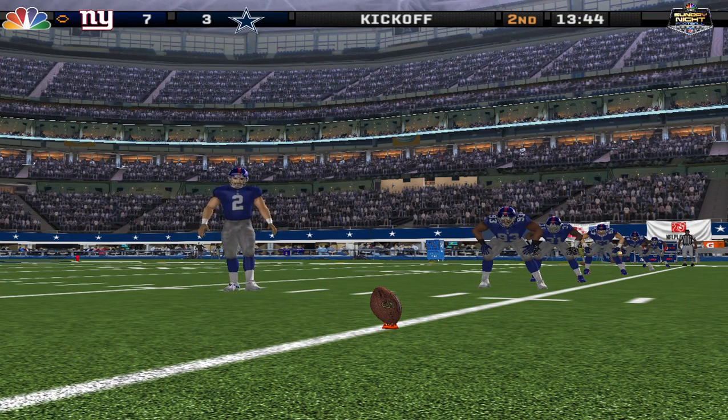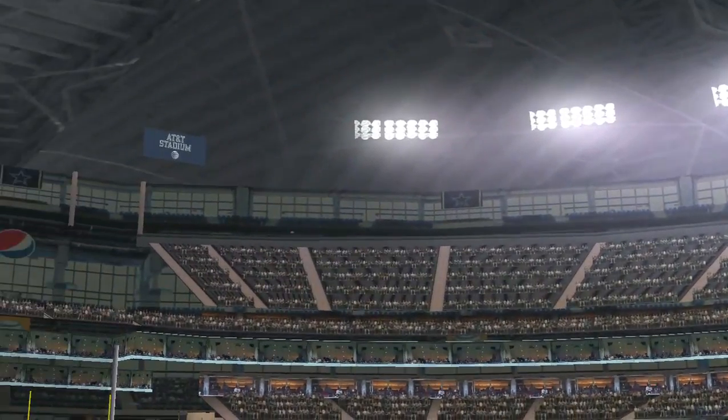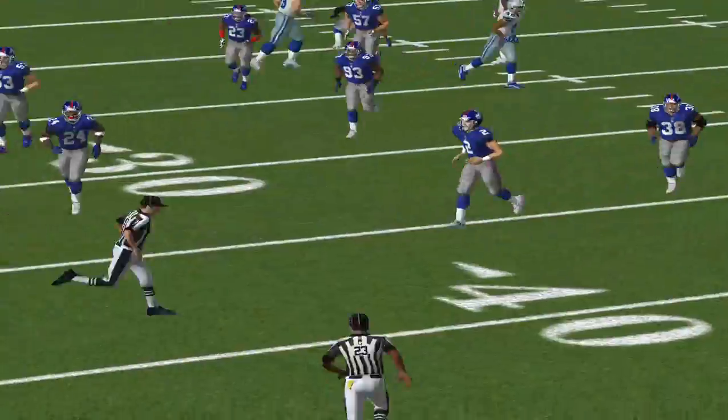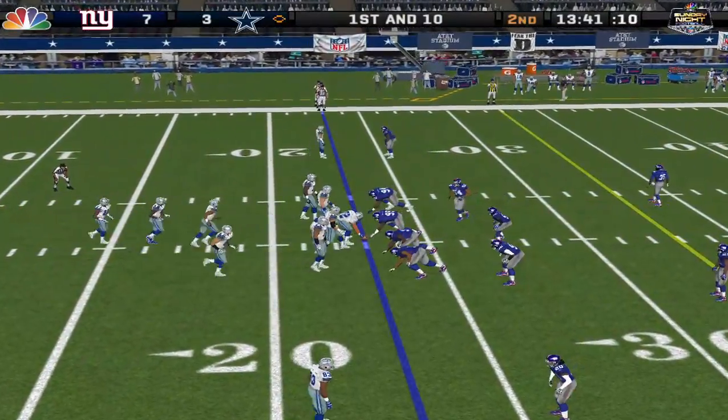Number 2 looks like he's just about ready to kick this one off. Lined up for the kickoff. Lewis back deep to return. This one is taken by Lewis. The defense did a very good job against them the last time they had possession, forcing a punt.